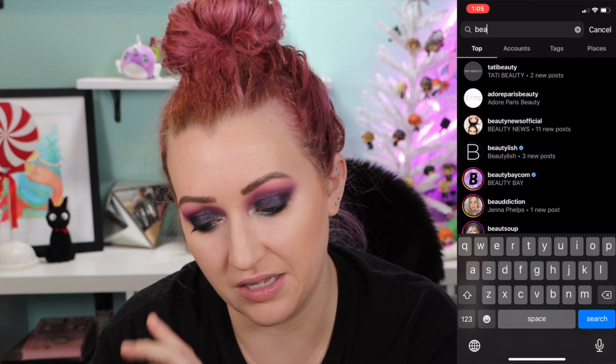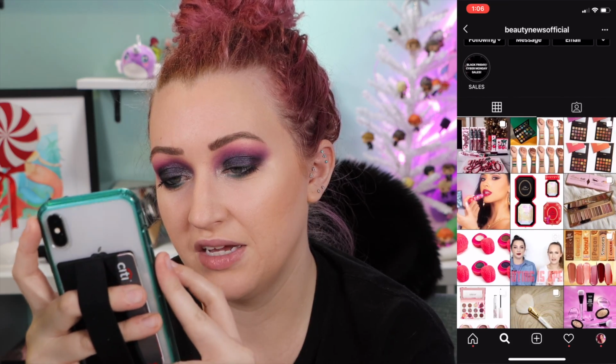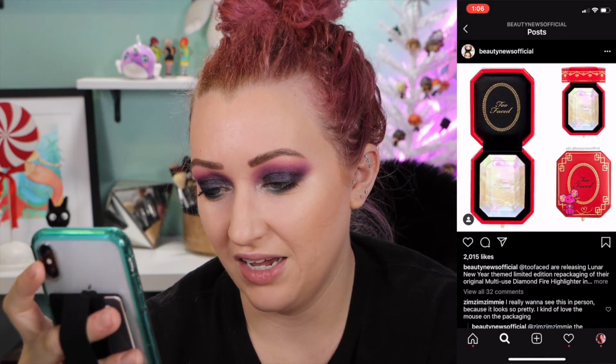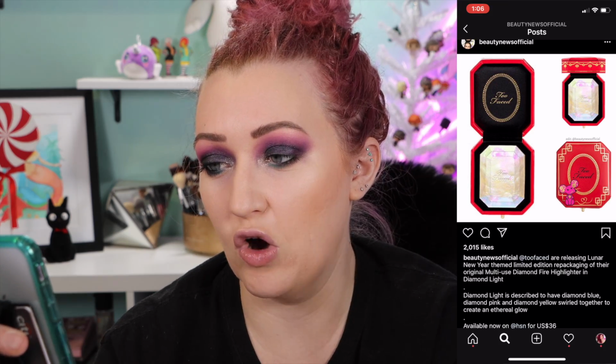Okay, what is the other one that I wanted to... Beauty News Official, that was the other one. What's this? Oh, it's a Morphe palette. Chi Cosmetic, ColourPop. This is really pretty. This Too Faced. I know it wouldn't look like this once it's on, but it's this Lunar New Year theme, and it's this highlighter that just looks like opalescent almost.